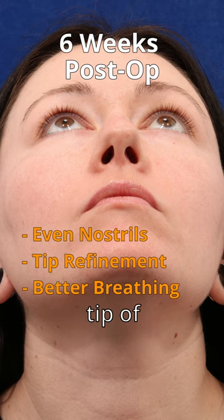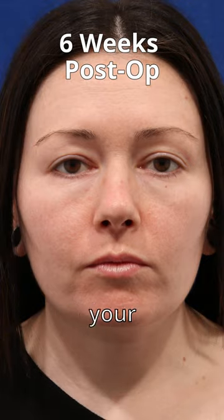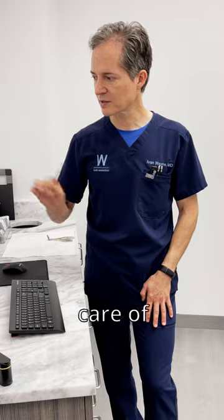So, little tip of the day, if you have a crooked caudal septum and you're getting a rhinoplasty, make sure your doctor understands and appreciates how to address that and takes care of it for you.